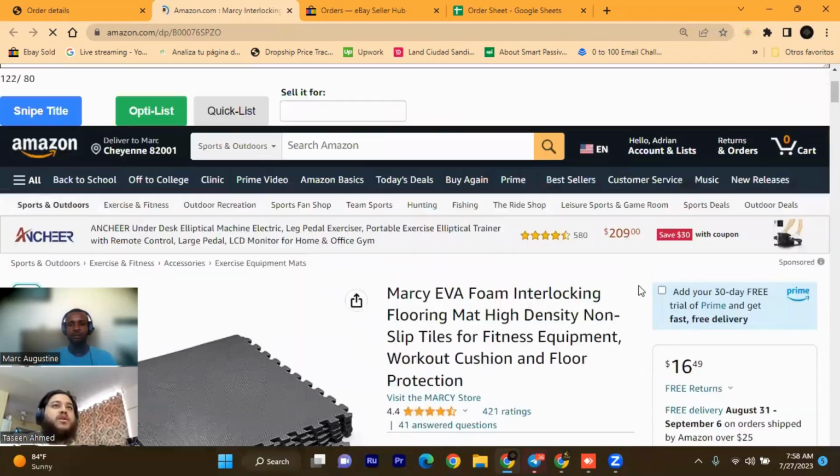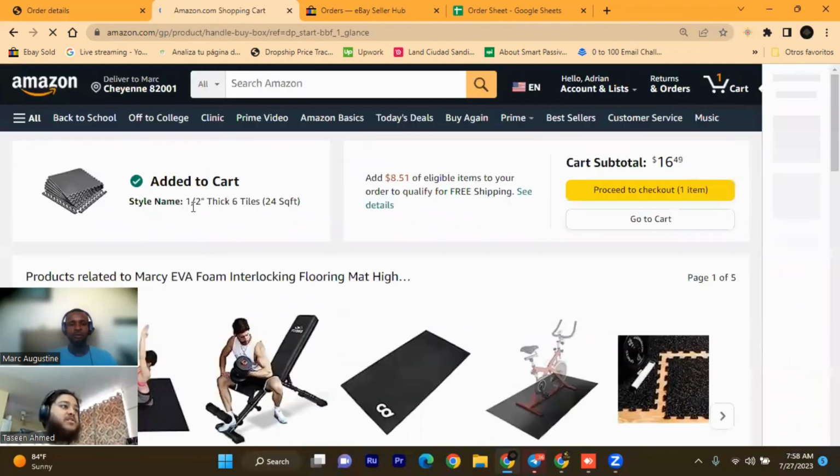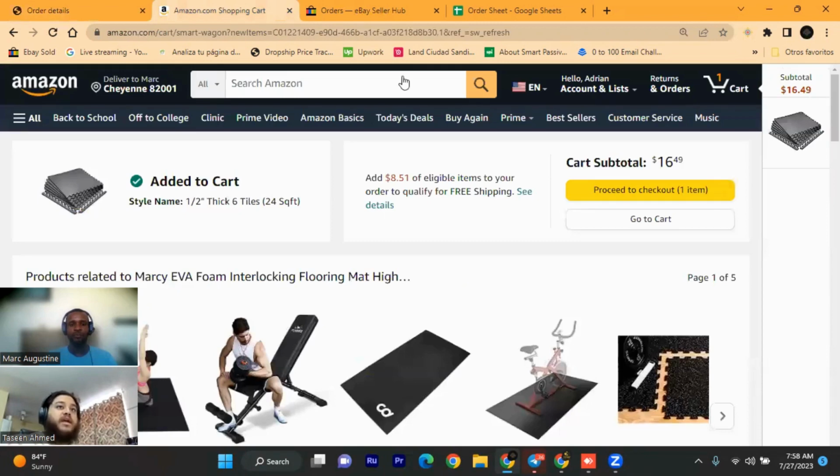By the way, just a quick note for everybody to understand: our title and Amazon's title are different, so it's easier to find our item with the custom label SKU. We optimize the titles. If you search this title on Amazon, you're not going to find the same item. It's going to be hard. That's why we need this custom label SKU, because all our titles are automatically changed with the AI.